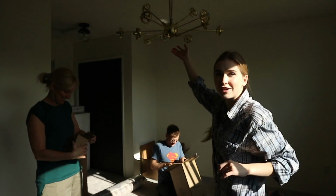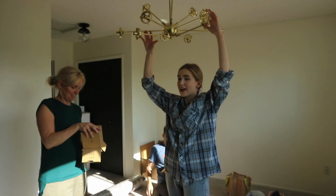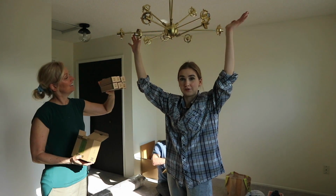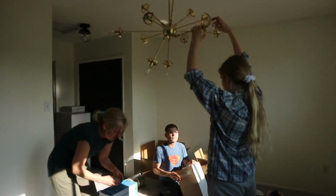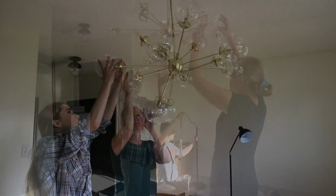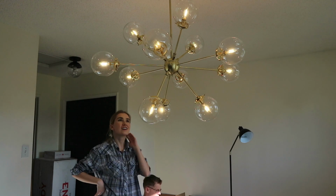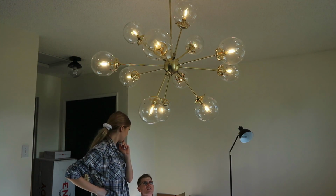Why is the lighting so bad every time I go to film? Son, relax. We're gonna finish the light that my dad started right here. We have the bulbs now, and also we're gonna put the globes on really fast. Oh my gosh, it's so nice. It is so nice. No smoke coming out of there?